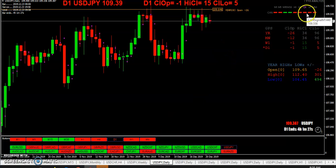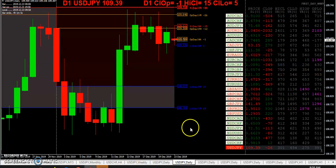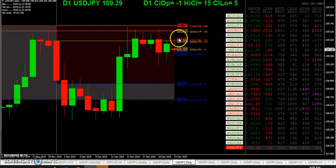And you can see here the year, the month, the week, and the day, we're red. Now, one thing, and we'll see this in a minute or so, inside bar. We're still putting in the opening range for the week here, for the day, first day of the week range, first day of the month's range, and first day of the year's range. So we're in that shaded area here.